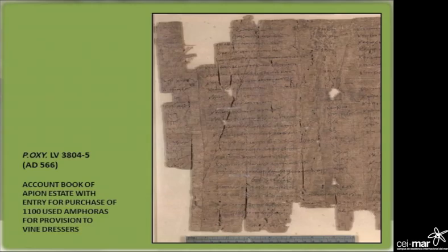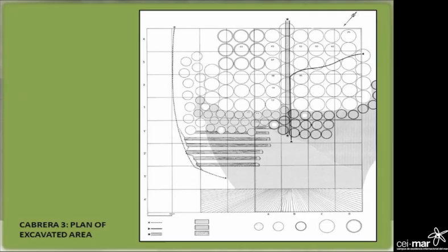To conclude my presentation, I would like to suggest some ways forward in our efforts to improve our understanding of this practice. First, a systematic review of the papyrological evidence would provide us with an enhanced understanding of how and to what degree amphoras were reused for the packaging of foodstuffs in Roman Egypt.